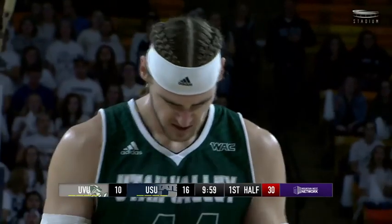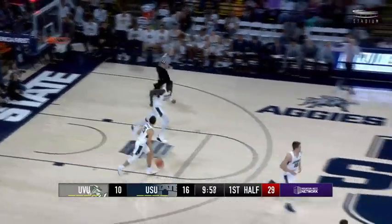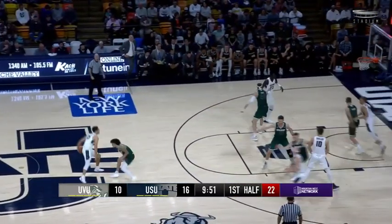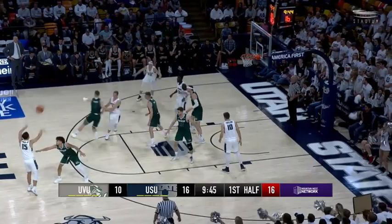Brock Miller in, John Knight III will sit down. Toolson, being Connor Toolson now, checks back in for UVU. Second free throw, no good. Ball don't lie. It has been tough for Steele in a number of areas. Shooting has been a problem for him. Rebounding, not so much. And he plays very hard, but shooting has been an issue. Came into tonight just 14% from the field.